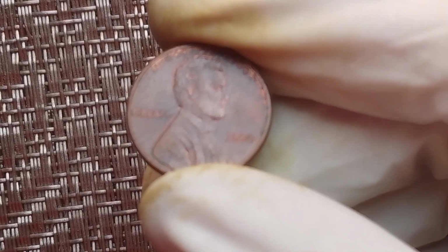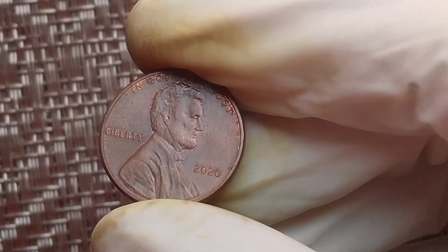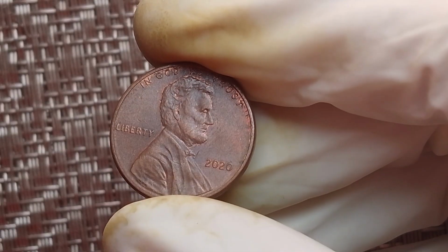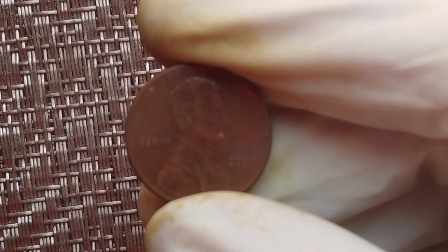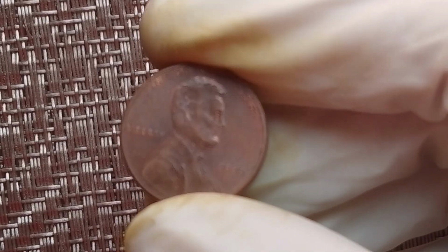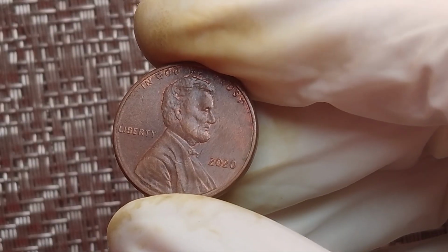For example, there are sales where a 2020 penny graded MS69RD, extremely high quality, sold for hundreds of dollars. But the real excitement lies in error coins, pennies with mistakes in the minting process. Because even modern coins, despite massive production, sometimes slip through the cracks, resulting in unique, collectible flaws.